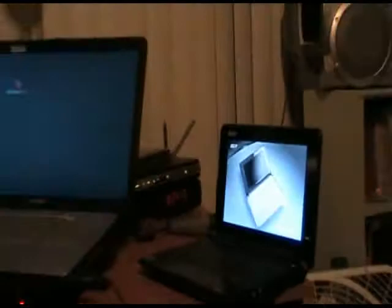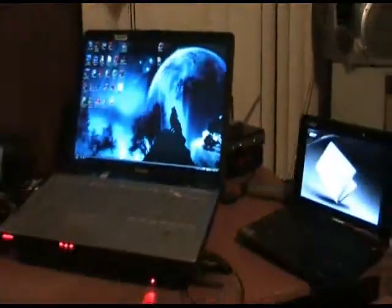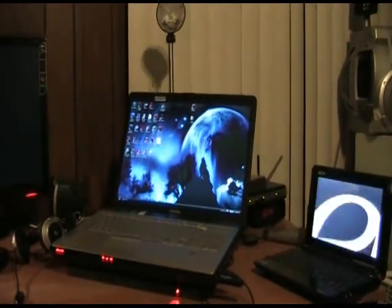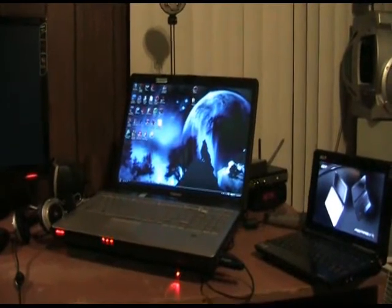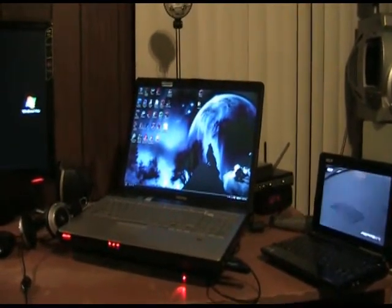The biggest laptop I have, right next to it, is my Toshiba X205 SLI1. This is my main gaming computer. It has two NVIDIA 8600 graphics cards in there with 512 megabytes of video RAM. Now that's pretty average now, but when it was out, it was pretty darn fast. And it still is. It's still good enough to play all of the games that I want to play.